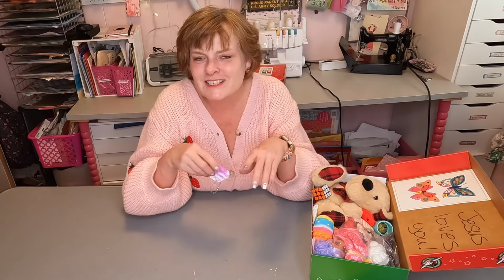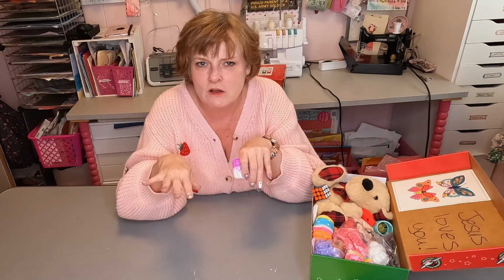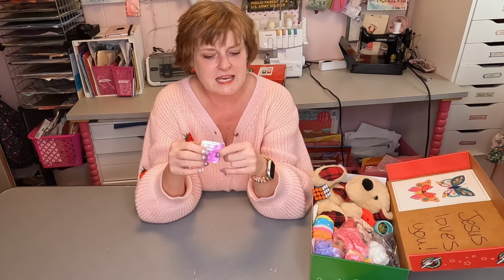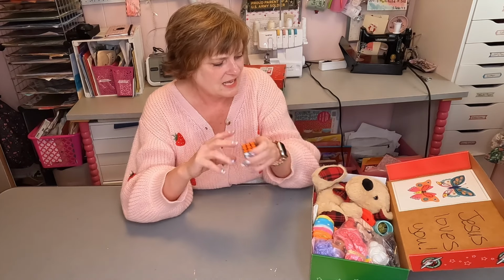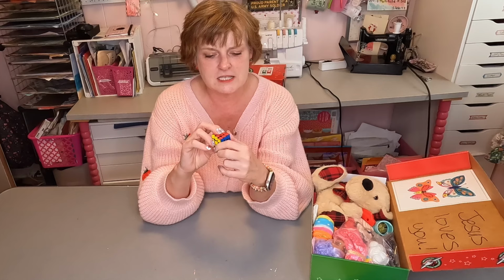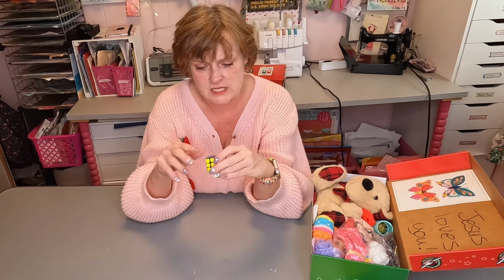Got all these little things on top because after I filled up the box with the main stuff, I realized I had some little holes and some little gaps. So I decided to send some more little fun things. This is a little Pop-It keychain. Here is a Rubik's Cube, a little mini Rubik's Cube. I better not mess it up because I don't know how to put these back.